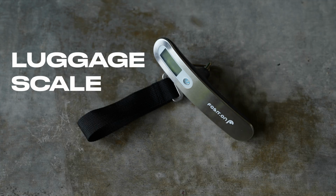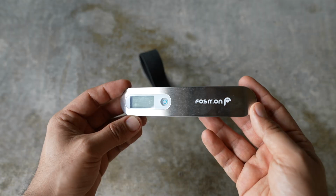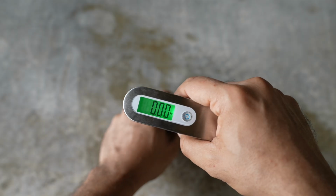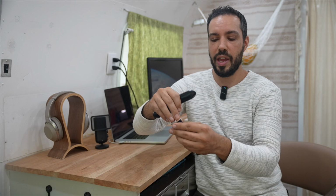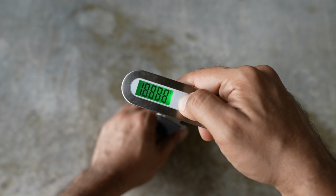A luggage scale. This is a very underrated product, but so handy when you're packing your bag to go. A lot of people don't consider the actual weight of the suitcase itself when packing. So it's good to weigh each suitcase if you're trying to figure out which suitcase to bring. One might be 2 pounds lighter, and that's 2 pounds extra of stuff that you can bring. This basically straps onto the handle of your luggage, and it does ounces, grams, kilos, and pounds.